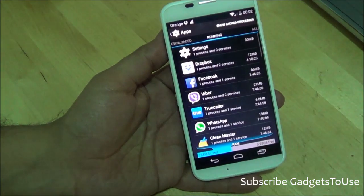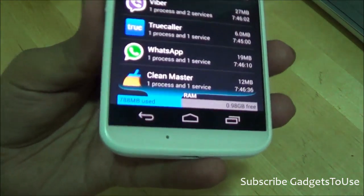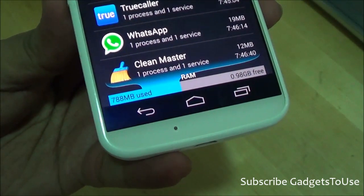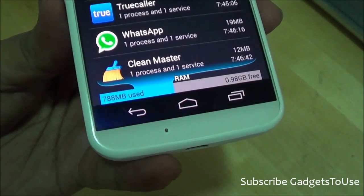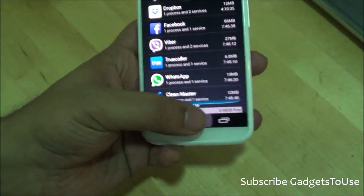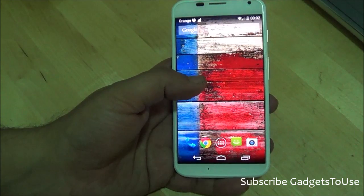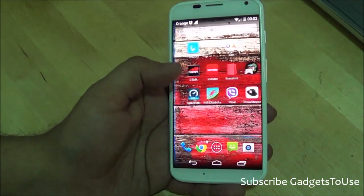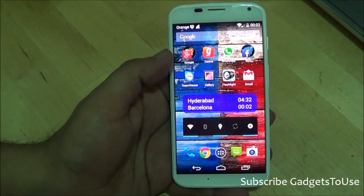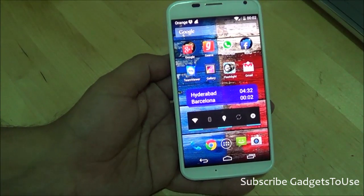So let's see how much of the RAM is actually free. Out of 2 GB of RAM, as you can see, around 788 MB of RAM is being used, and then you have around 0.98 GB of RAM which is free out of 2 GB, which is fairly good. And the device is responsive and there is no lag in the device as far as the UI is concerned. Everything is just fluid and responsive.